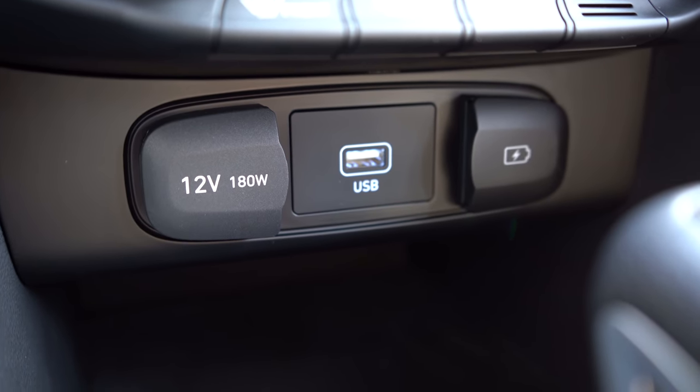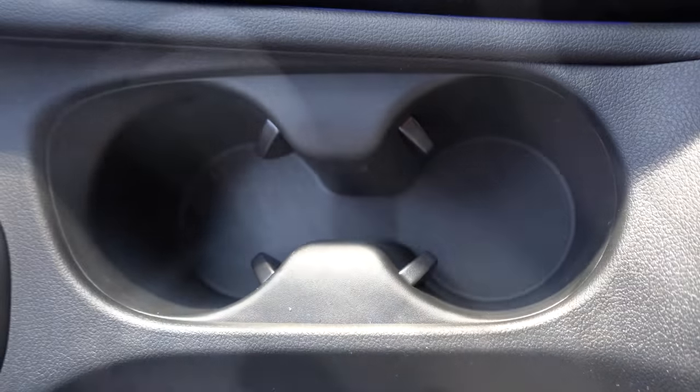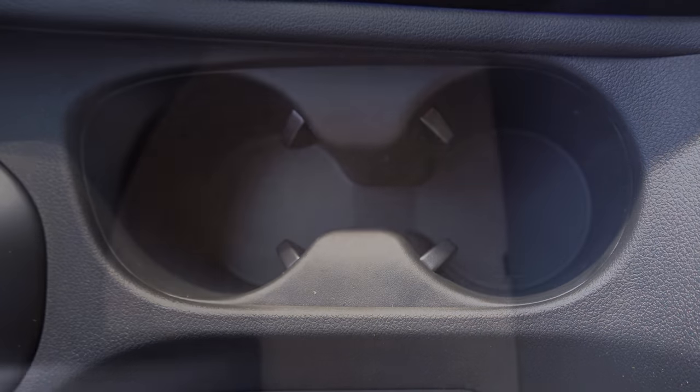12-volt power outlet just above that, two USB charging ports. That's pretty cool as well. Just behind the shifter, you have dual cup holders, and just behind that, a decent amount of storage within that center armrest as well.